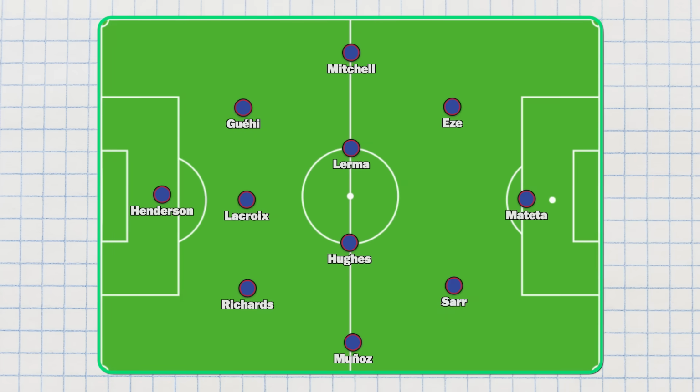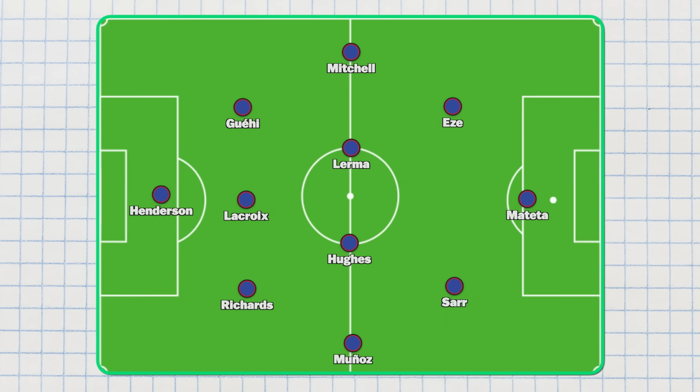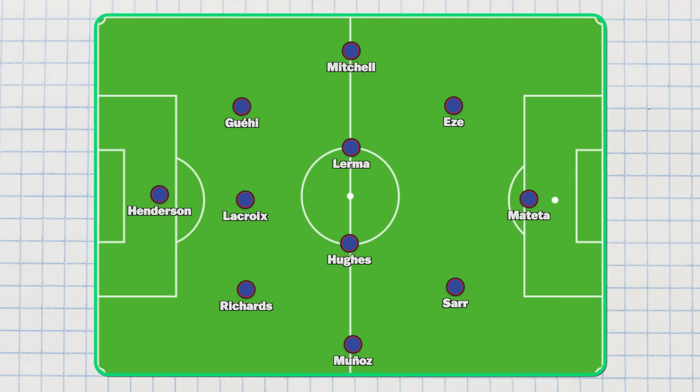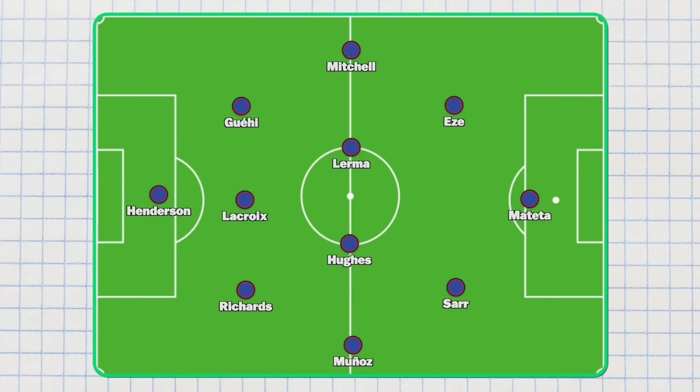But when we look at the most used team, the reason I had them a bit lower, and it's kind of like, I guess, a feather in the cap for Palace for being where they are, really solid this year and having some good moments along the way, is the midfield. So this is the most used 11. 3-4-2-1, that's the way Glasner plays. Henderson, Richards, Lacroix, Guehi, Munoz, Hughes, Lerma is the midfield two. Mitchell on the left. Sarr, Eze, and Mateta.